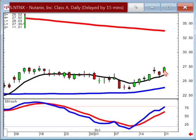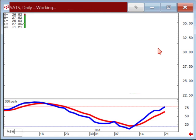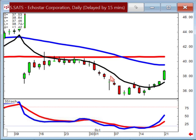NTNX, the same scenario. There's your Morningstar signal. There's your Doji sandwich, giving you a McMuffin. Breaking out through here. Another one that's probably got the prospects of a good, steady uptrend. And SATs, same scenario. Except this one has a little bit of overhead to get through. However, if this came back up to the 200 and then broke out, lots of running room up here, lots of free area.